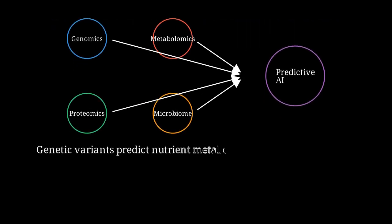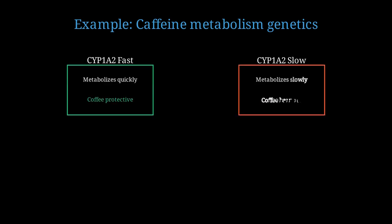Certain genetic variants predict how you metabolize specific nutrients. For example, the MTHFR gene affects folate processing. Consider caffeine metabolism as a concrete example of genetic personalization. The CYP1A2 gene controls caffeine metabolism. Fast metabolizers clear caffeine quickly, and coffee consumption reduces cardiovascular risk. Slow metabolizers clear caffeine slowly, and coffee consumption increases cardiovascular risk.